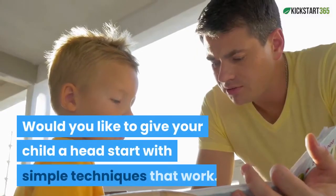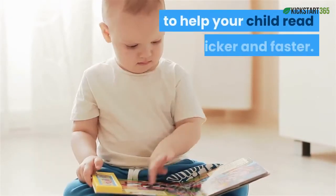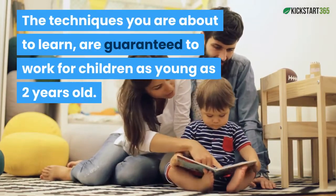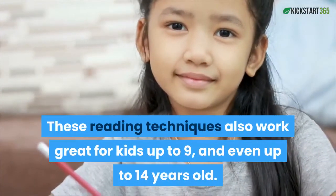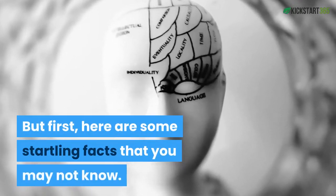Would you like to give your child a head start with simple techniques that work? Techniques that are scientifically proven to help your child read quicker and faster. The techniques you are about to learn are guaranteed to work for children as young as 2 years old. These reading techniques also work great for kids up to 9 and even up to 14 years old. But first, here are some startling facts that you may not know.